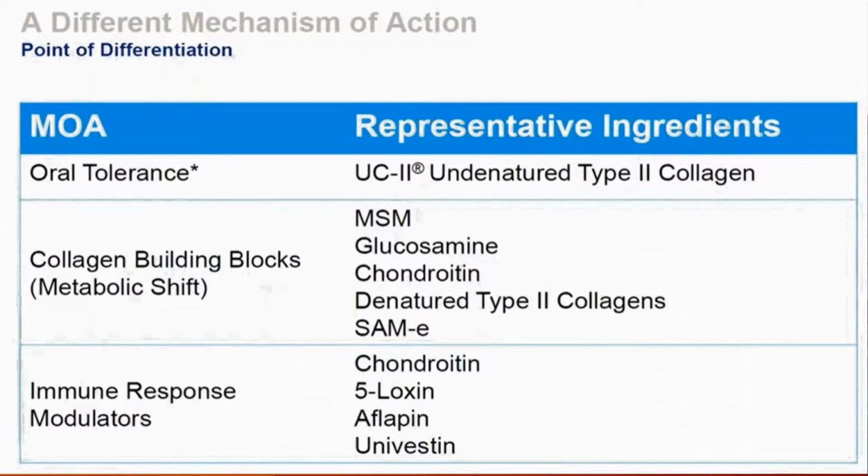So what uses collagen building blocks? Glucosamine, chondroitin sulfate, denatured type 2 collagen, such as what you get in gelatin, even SAMe. These are building blocks that the chondrocyte needs to do its job.